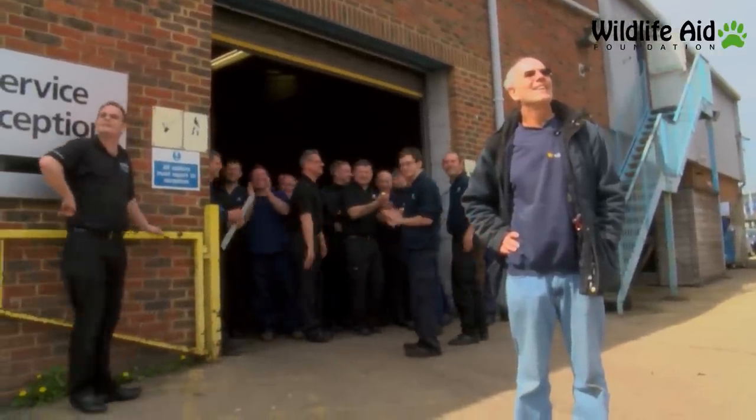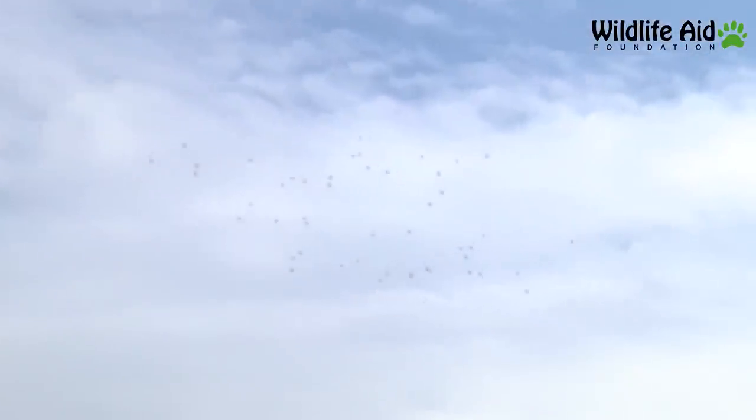Well, rescue release is always the best for me, and to see him fly off back up there, he'd been in that garage apparently for 3 days, so he must be really hungry. He's gone off. There's hundreds, if not thousands, of pigeons around here, so he'll find some food soon. It's just great to get in there, get him back out in the wild where he belongs. What our work is all about.